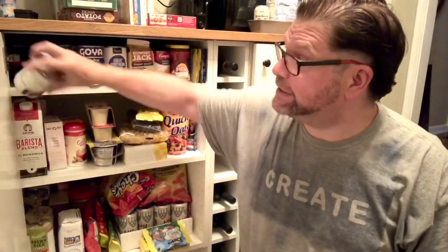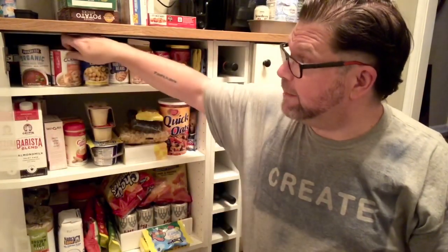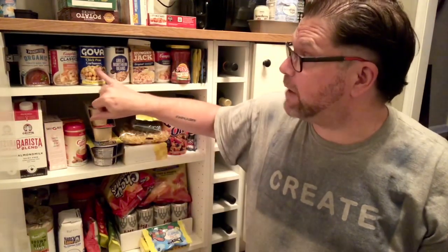This is a look at the pantry side of the Dollar Tree haul that I did today. Now, I was able to pick up some canned goods. I love the soups that Dollar Tree offers, and they have this Progresso organic soup. I actually found this Campbell's chicken noodle soup, which is kind of unusual. You don't really find a whole lot of Campbell's stuff there. I grabbed some chickpeas and some black beans and different things.